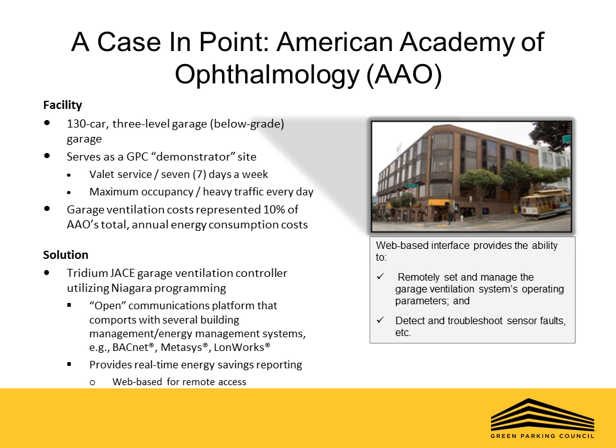The 130 spaces actually can hold about 160 cars because we do have the valets. And the valets are working in the lower levels. We have 2 subterranean levels of the garage. And their comfort and safety is paramount to me. So when we were able to introduce this technology, it did a couple of things very, very well and very, very quickly.